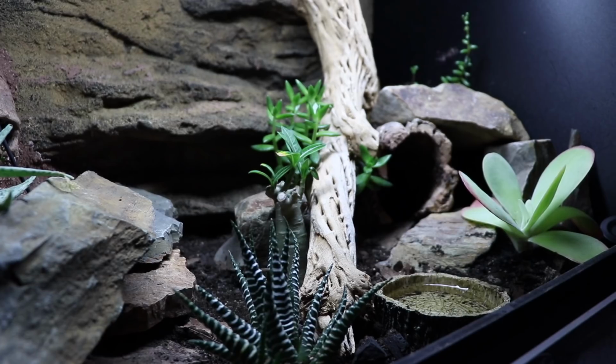Now, housing leopard geckos is quite easy. One full-grown adult will be okay in about a 10-gallon tank. That seems a little bit small to me. The tank that I have for Striker is actually 30 inches long, 18 inches front to back, and 18 inches tall, so it ends up being about 30 gallons.